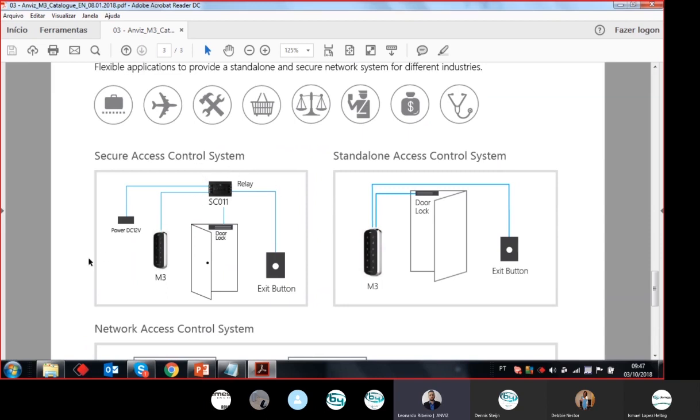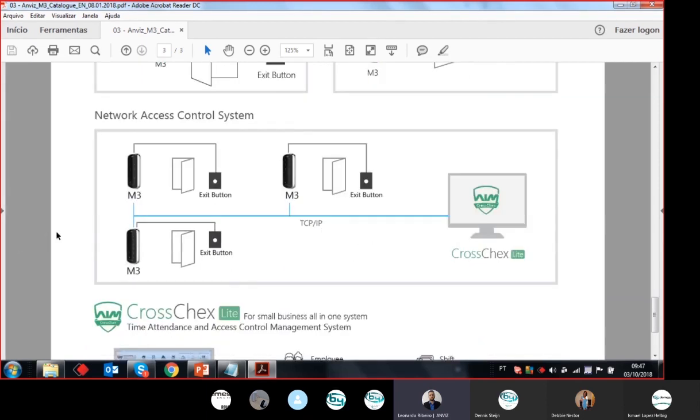controller. In this example, in the first picture, the device works through Wiegand with the controller, and the controller with the lock inside the building. So if someone cuts the cables or steals the device, the door will still be closed, because the controller didn't receive the Wiegand information correctly. Okay?